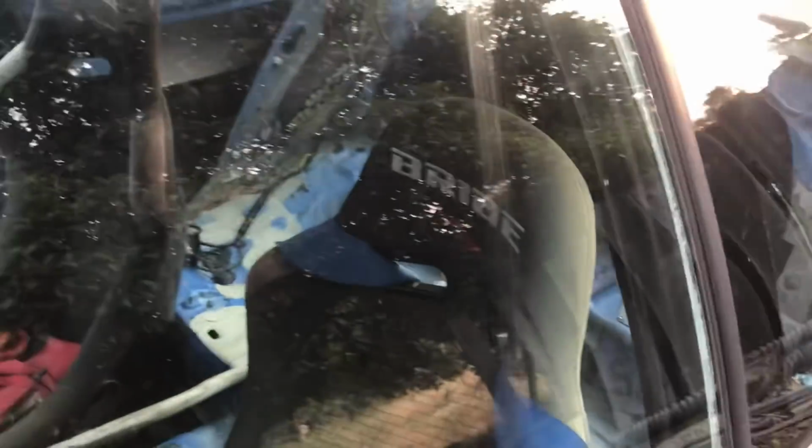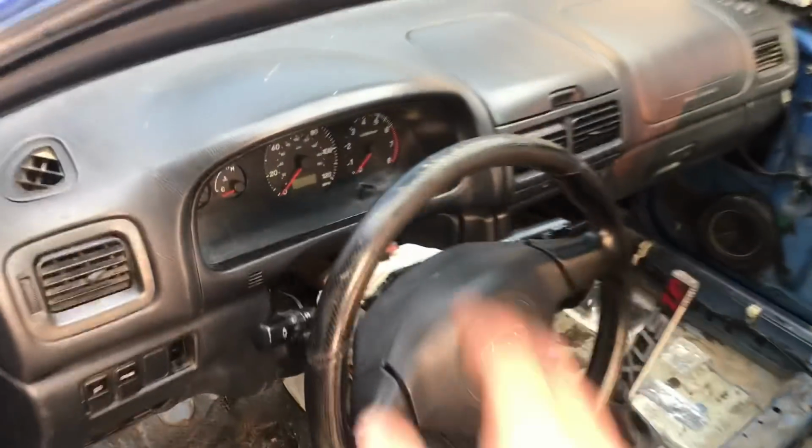It's got the Bride replica seats. It's got a full stripped interior. It's got a roll cage. It's a bolt-in roll cage, but I took that sucker out. We're gonna open this thing up, get it inside.